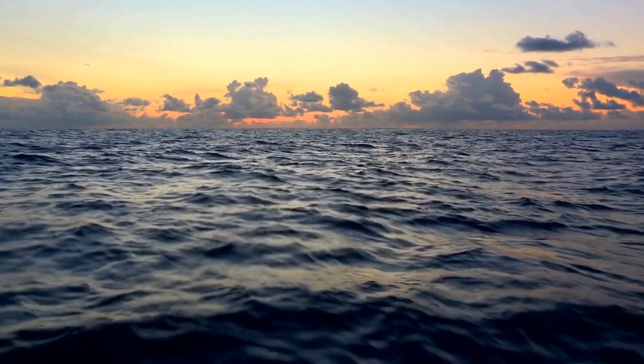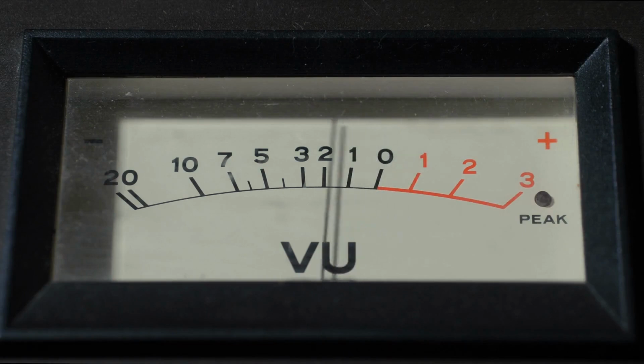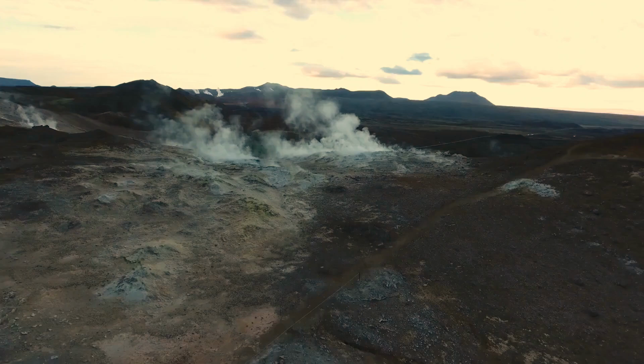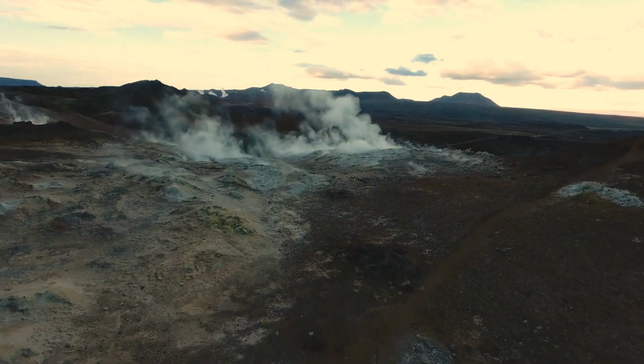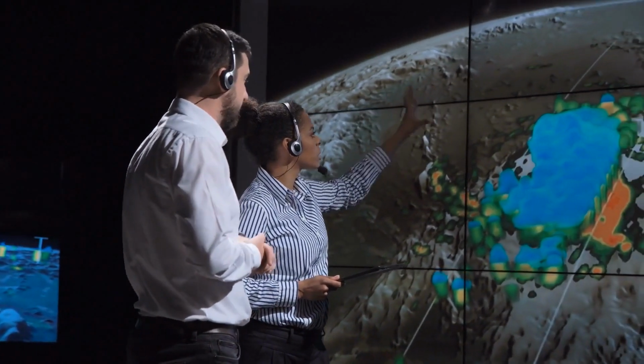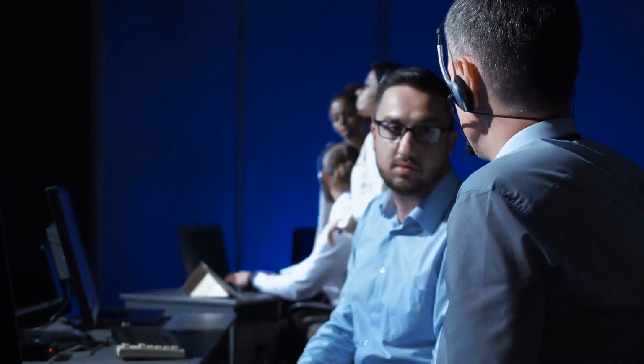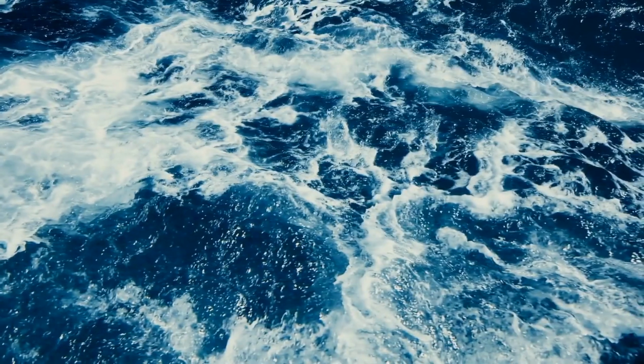For 23 whole days, the microphone recorded typical sounds of whales passing by and boats sailing across from above, and even rumbles of nearby earthquakes, but they still couldn't determine what caused those initial sounds. The researchers couldn't understand if the noise from the bottom of the Mariana Trench was caused by humans or was natural.